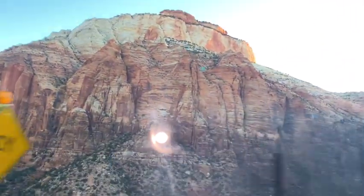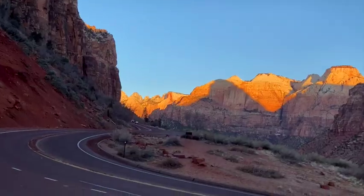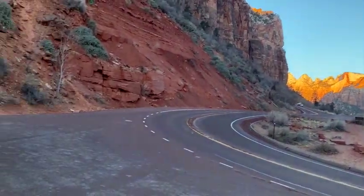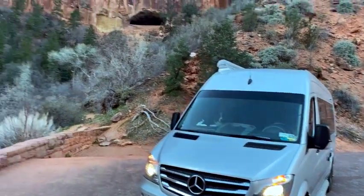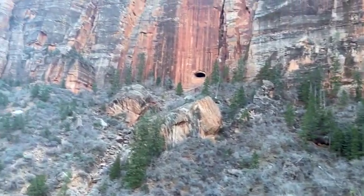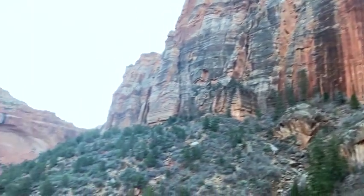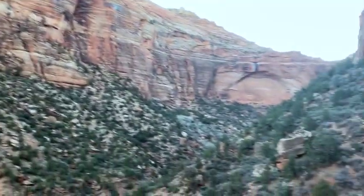We have pictures of this right here. We were here just exited the 1 mile tunnel in Zion National Park, March 15, 2022. It's around 36 degrees. The sun is just coming up. It's around 7:30 a.m. You can see the tunnel we went through. You can see the arch right there. See that arch is gorgeous, how it's in the side of the mountain.